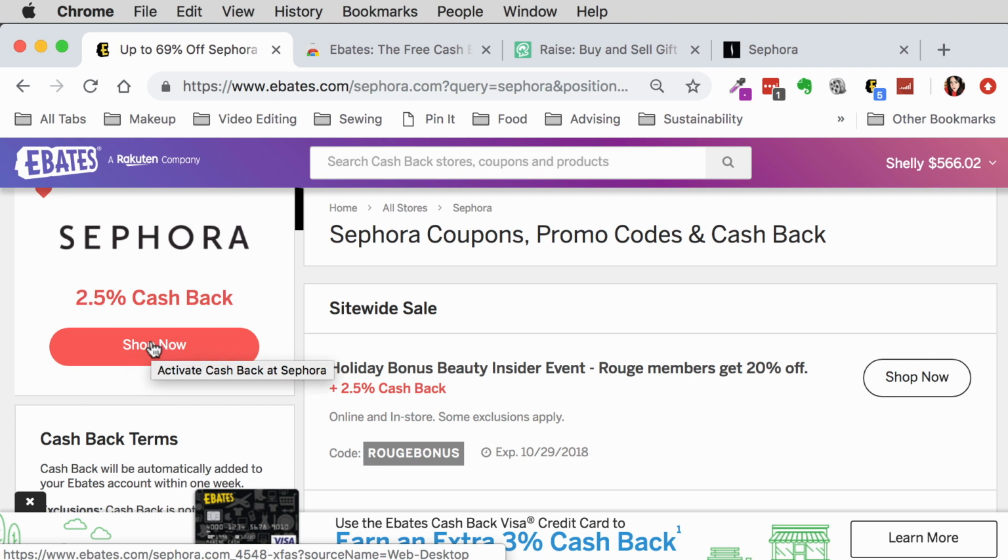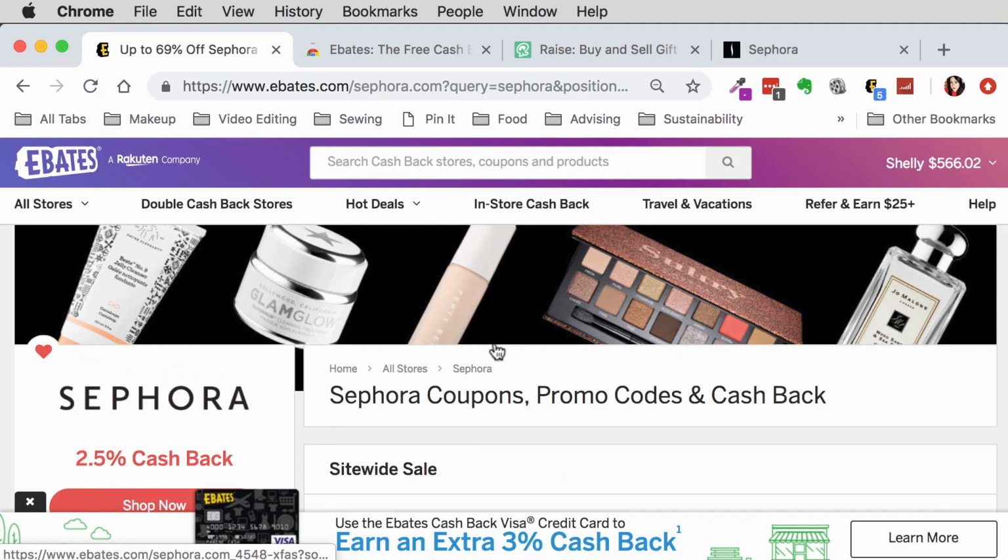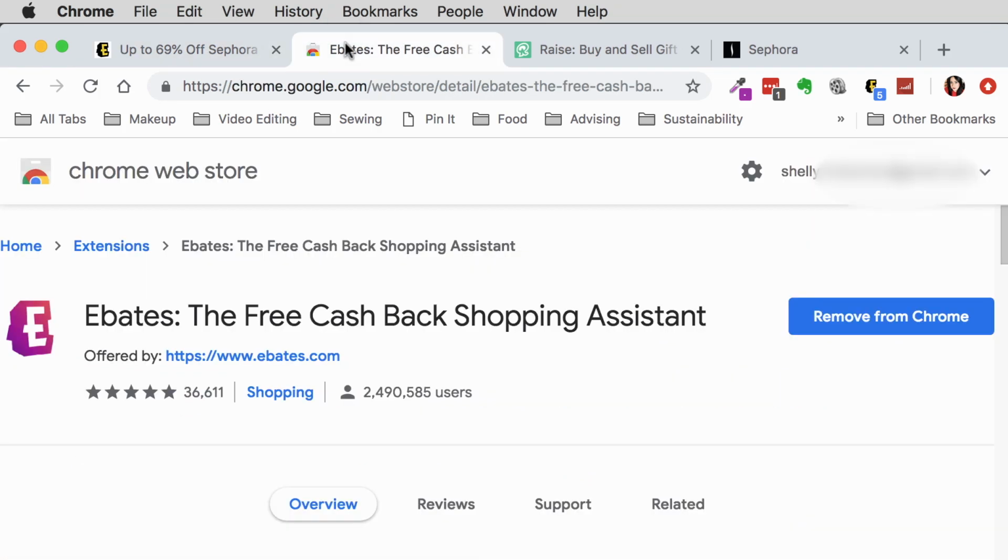Alternately, you could install the Ebates browser bar, and whatever browser you're using, you would go to their store. So I'm using Chrome, so I would go to the Chrome web store, but you can get this for Microsoft Edge, you can get this for Firefox.